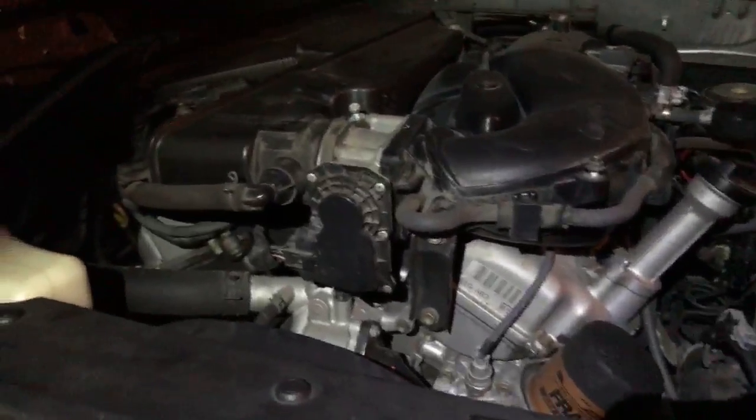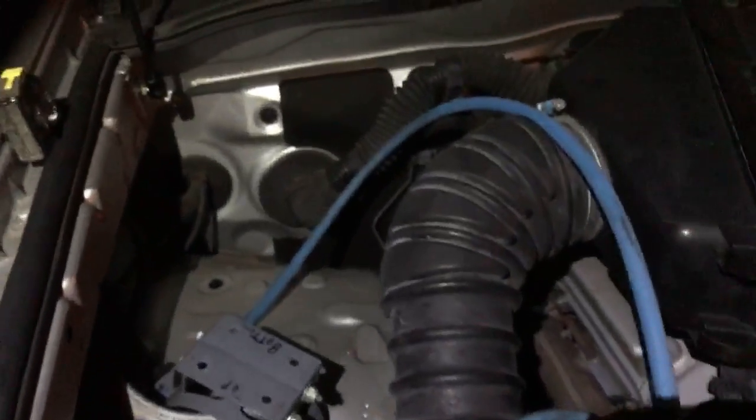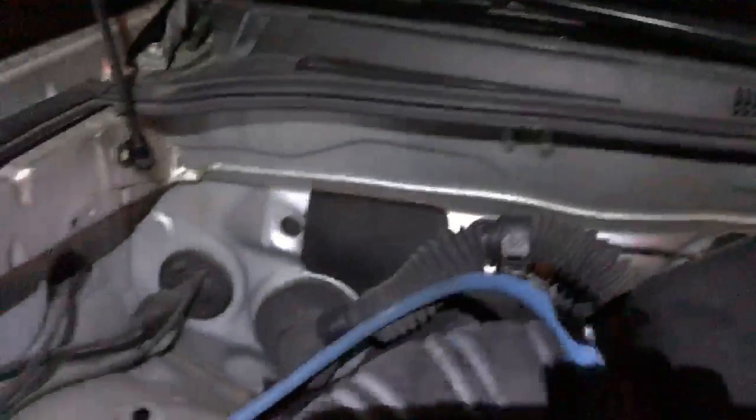This is the V6 engine, 4.0 liter, 2003 Toyota 4Runner. Runs incredibly well for the miles it has. It runs like it's new. Very surprised.